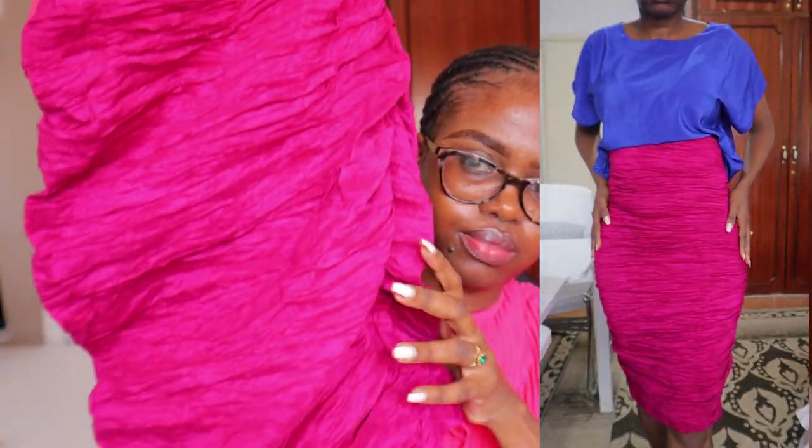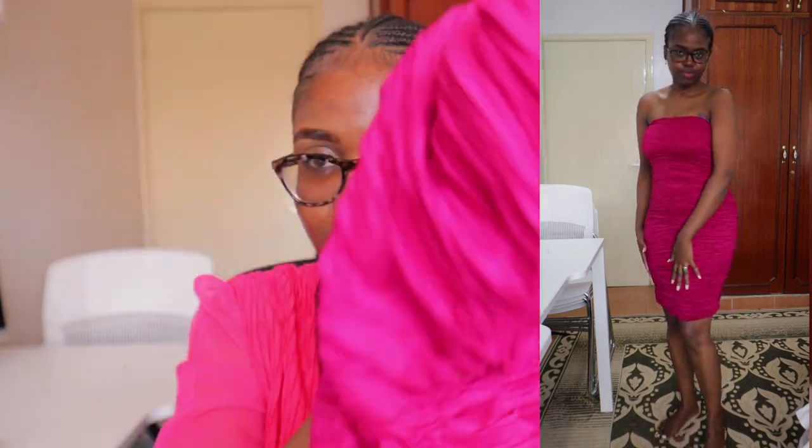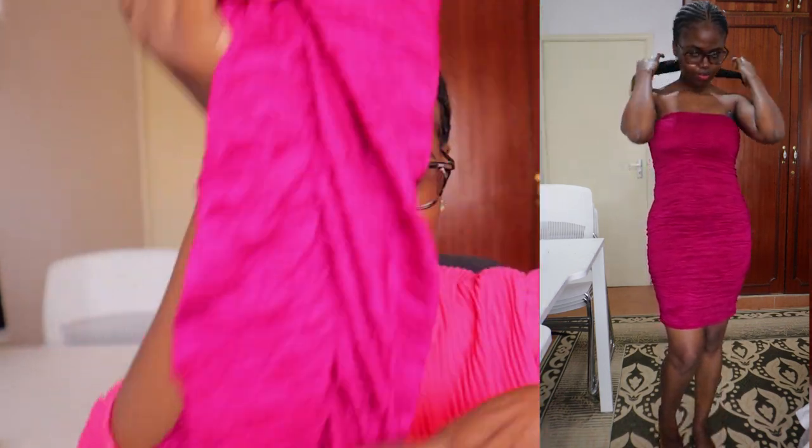First, I'll start with tops, and I will try them on right here, and I will show you guys the other end, a close-up of how they look. First and foremost, this, I got it for 30 shillings. This is a dress, but the idea is to make it a skirt, because this is kind of short. And yes, I love me color. This first one has a zipper at the back. Yesterday's clothes, they are not ironed. They still have mtumba creases.